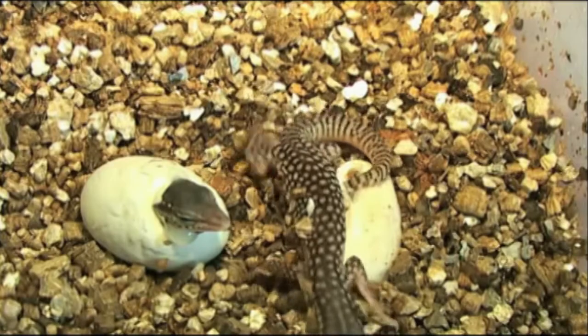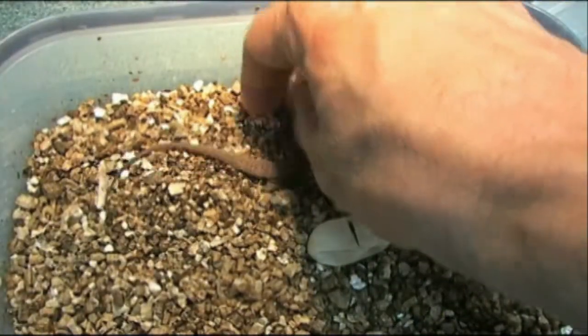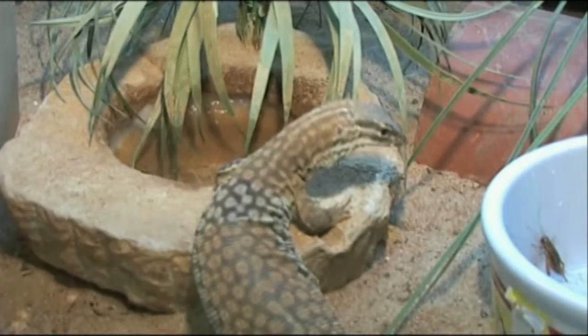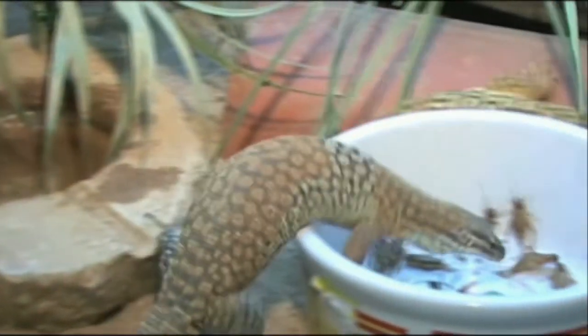Once they have emerged from the egg, babies should be placed in a container with a shallow water bowl, and after about 4 or 5 days, they will begin feeding on baby crickets and cat food.